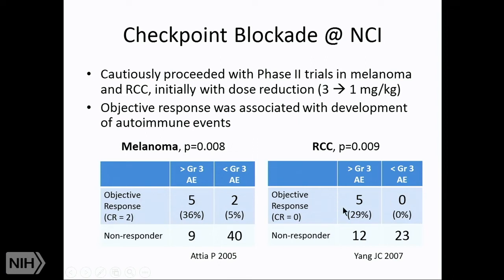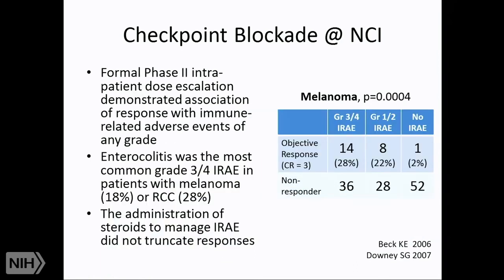And so it was felt, instead of lowering our dose, we were going to push the envelope a little bit and actually increase the dose. We knew that we would be getting more toxicities, but we thought that we might be getting more responses. And so we did a formal phase 2 intra-patient. That means that we would give the patient a dose of 3. If they tolerated that okay, we would give them a dose of 5 the next time around, and then we would give them a dose of 9 the next time around, all within the same patient.